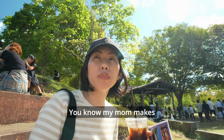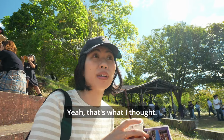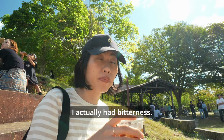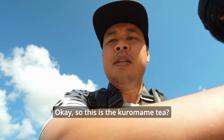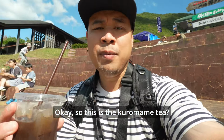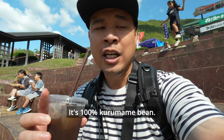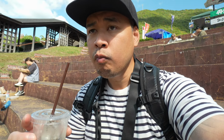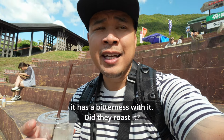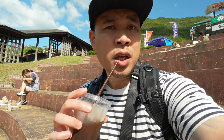You know, my mom makes kurumame tea, right? Yeah, I was imagining something like that. It actually has bitterness. Okay, so this is the kurumame tea? Coffee, but no caffeine. It's 100% kurumame bean. Oh, you taste the bean, and it has a bitterness with it. Did they roast it? They roasted it, maybe. Oh, that's why.